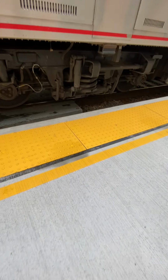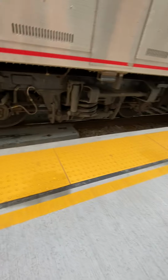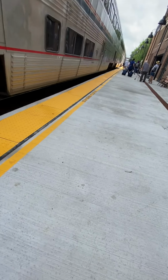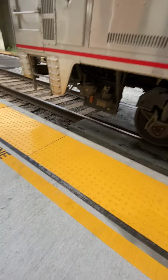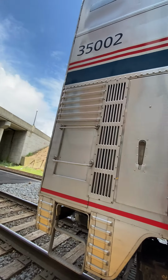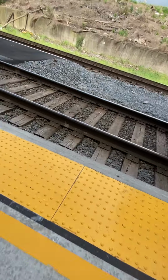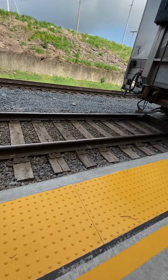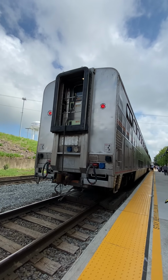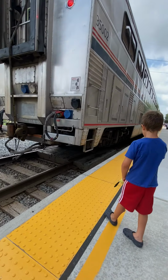Train wheels on the rods look just like that. It's an Amtrak Charger. The train had to stop right there because right here, this is the last railroad car, 35002. And let's see, this is a coach car, part of the Amtrak Superliner.